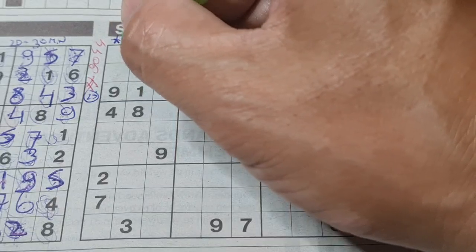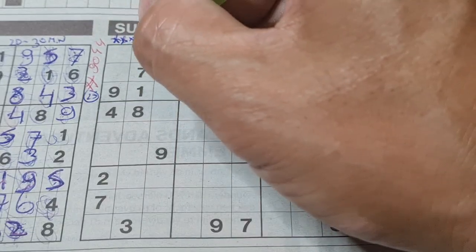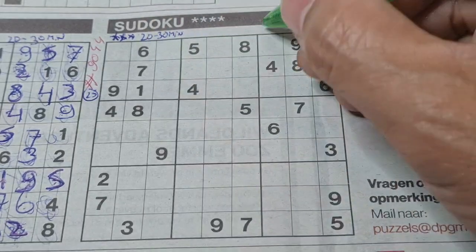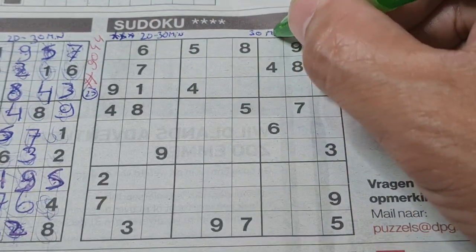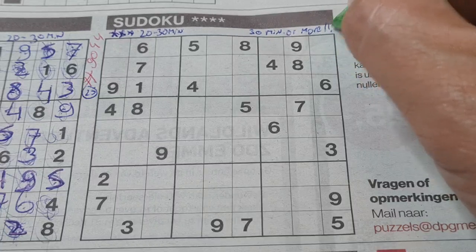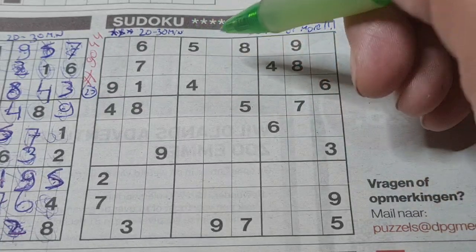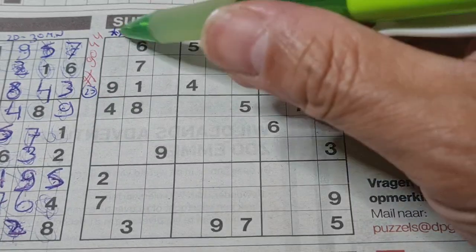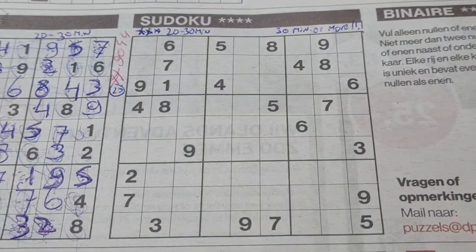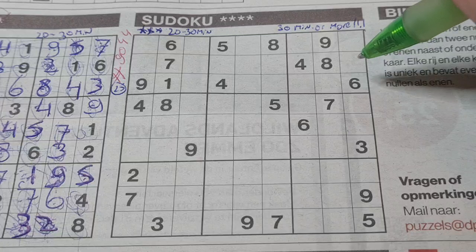For a 3 star puzzle, I need 20 to 30 minutes to solve. Well, it's indicated by the publisher with 4 stars. For a 4 star puzzle, 30 minutes or more. That's my time limit, 30 minutes or more. Is this really 4 stars? We don't know, we will see, or 3 stars. So let's get started. Alright, let me see.